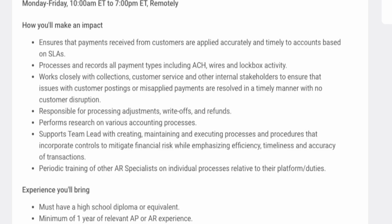So you'll work closely with the collections department and the customer service department, just making sure that customers' postings or misapplied payments get resolved. So if a customer calls into customer service and they say, I made this payment and it's not showing on my account, you'll help research that and get that missing payment applied and work with the customer service team, letting the customer know. So in posting these payments, you might also have to do write-offs or refunds in the system as well.